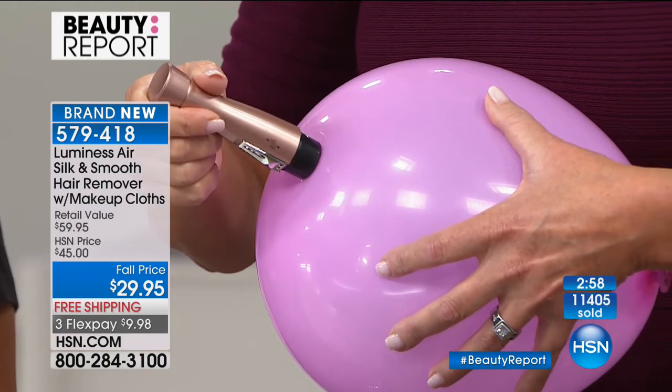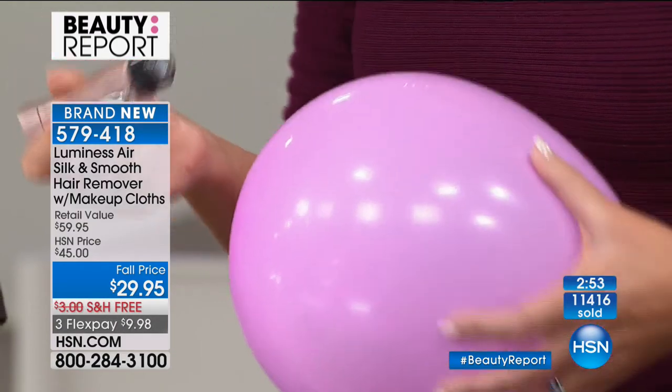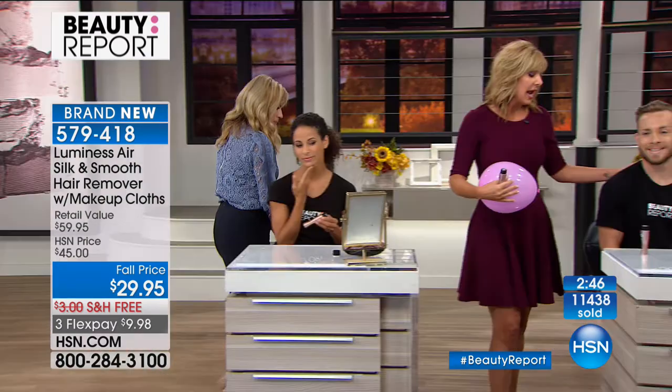So it's gentle enough for teens who are just starting to do hair removal. It's gentle enough for that delicate skin on your face. But I'll tell you what, this is a very powerful little unit. And to show you, I have Sean here, and he's gonna show you that.